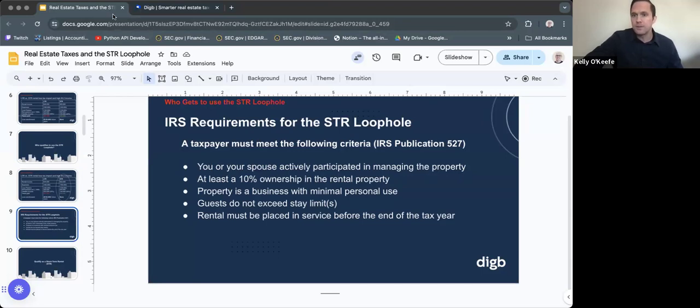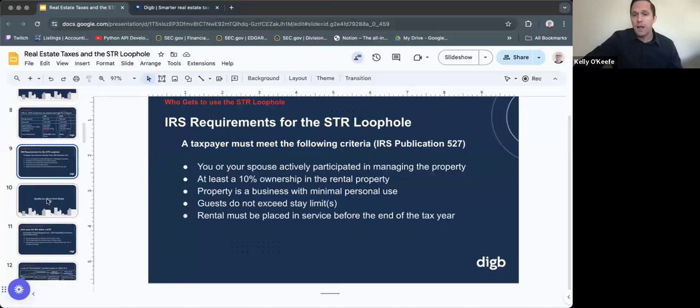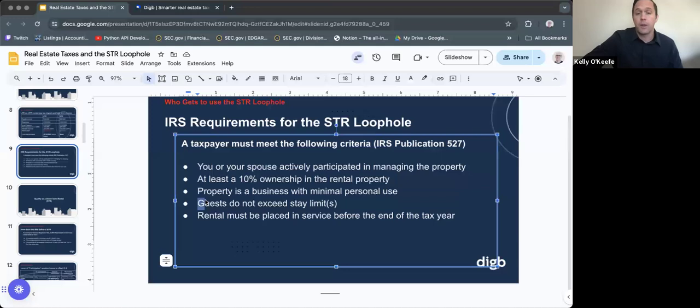There are some limits to how long guests can stay to make it a short-term rental as opposed to a long-term rental. And then the rental has to be placed in service before the end of the tax year. We'll get into all of these in more detail. This is still just a general overview, but we thought that would get you ready to take in more of it. So now I'll pass it over to Sean again, and we can talk about what qualifies as a short-term rental and how that property has to meet those requirements.